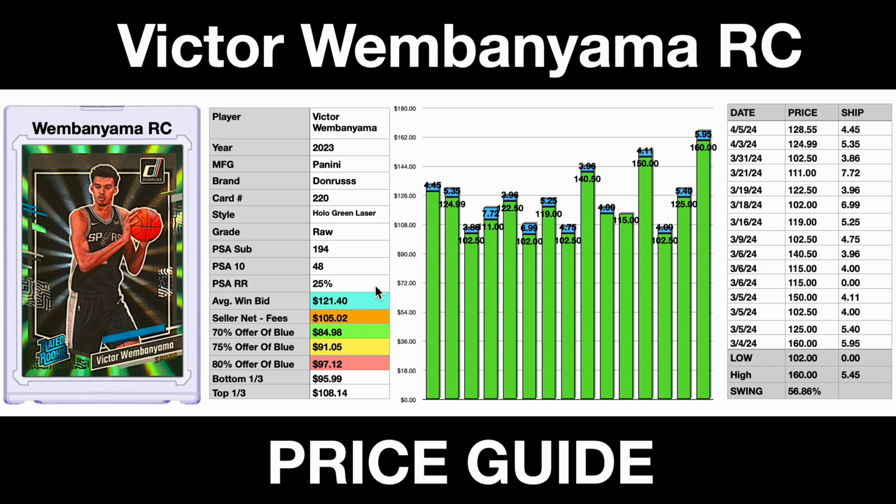Now, as far as the average winning bid is concerned, you'll see that here in the blue, it's 121.40, but you have to remember that sellers have fees, and after they pay those fees, it looks like they're going home with about $105.02. Now, I personally consider this to be fair market value for this card. I know people think it's whatever somebody's willing to pay for it, and I think it's mostly whatever a seller's willing to let it go for. That's why I like to take those numbers off the top.